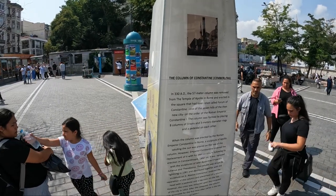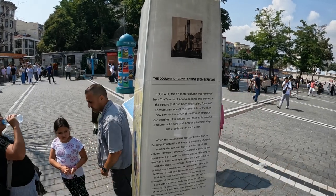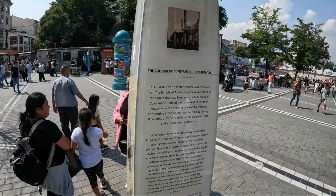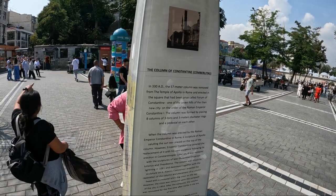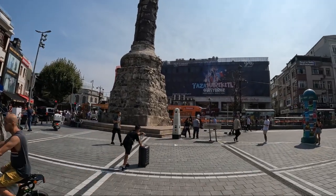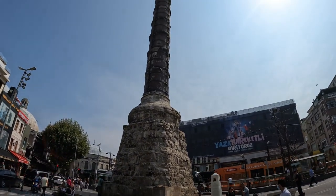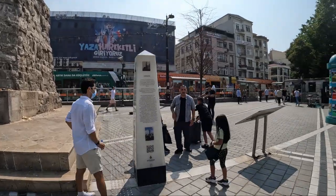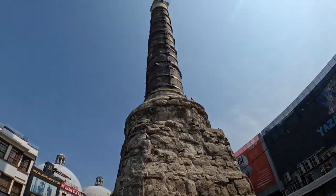A 53 meter column was removed from the temple of Apollo in Rome and erected in the square that had been once called Forum of Constantine the first. The column was formed by placing 8 columns of 3 tons and zenithes, then the rings and the distal. More information. Yeah, so this is the column of Constantine.